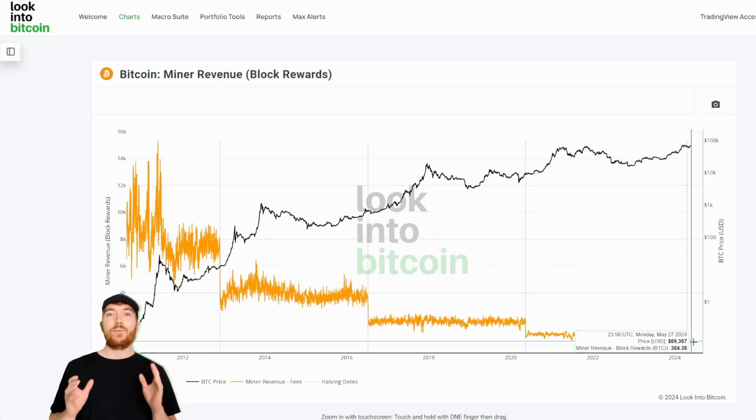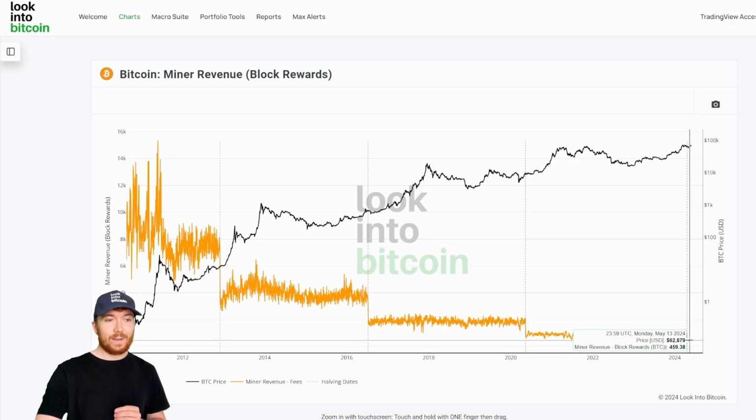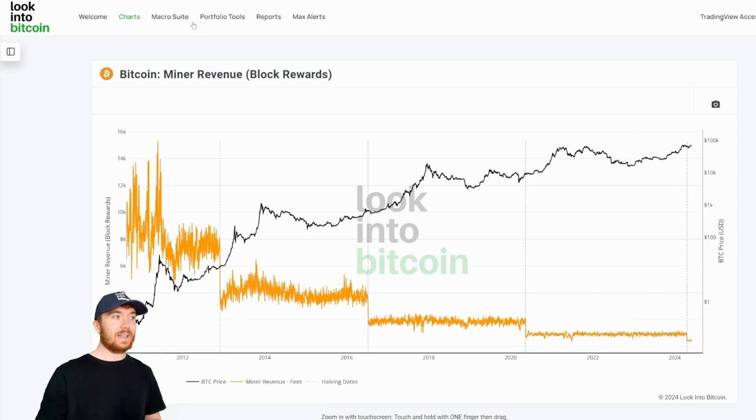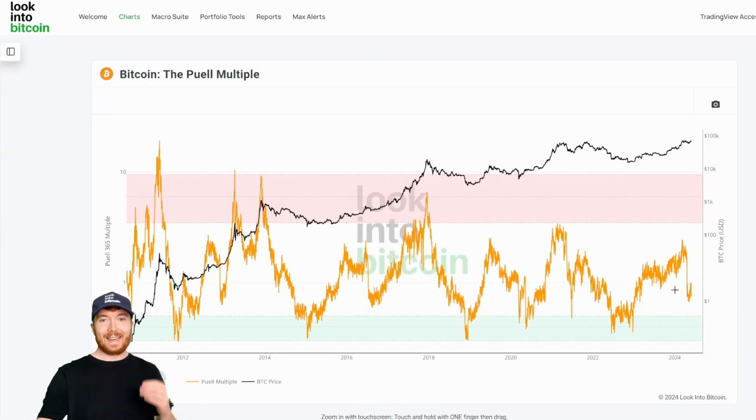If we go to the miner revenue chart of block rewards we have here, we can see after the most recent halving event that miners are only now earning about 400 BTC a day, which is obviously not too bad, but 50% lower than where it was previously. And if we go to something like the Bitcoin Puell multiple chart, this is actually giving us a good indication that the market has nicely cooled off a little bit.